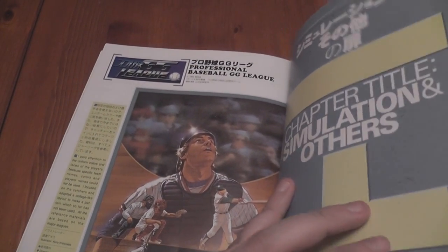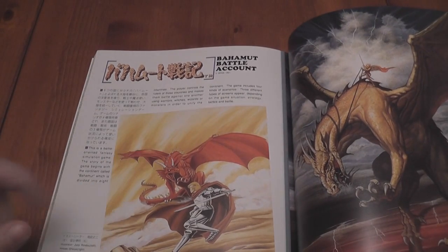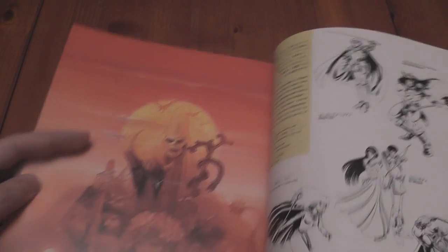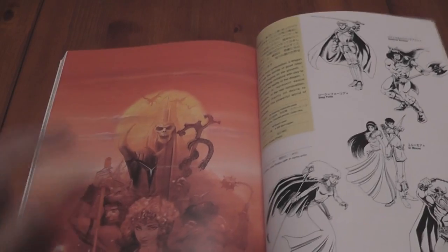Okay, next one we've got Simulation and Others. I think this is the last title. Bahamut Battle Account. Never heard of that, but I want to go look it up now. Yeah, I really want to go look it up now. I love that artwork. That's fantastic.